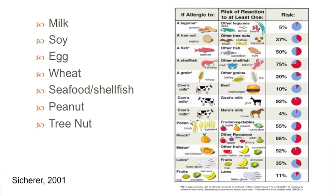Interestingly, there's a lot of cross-reactivity between foods that cause allergies. So I have a little chart here that shows basically if you're allergic to a certain type of food, how likely it is to cross-react. So for example, if you're allergic to one sort of shellfish, you have a 75% chance of having a reaction to another sort of shellfish. If you have an allergic reaction to a peanut or a tree nut, you have a 35 to 50% chance of having another allergic reaction to a different kind of peanut or tree nut. So these are some important cross-reactivities.